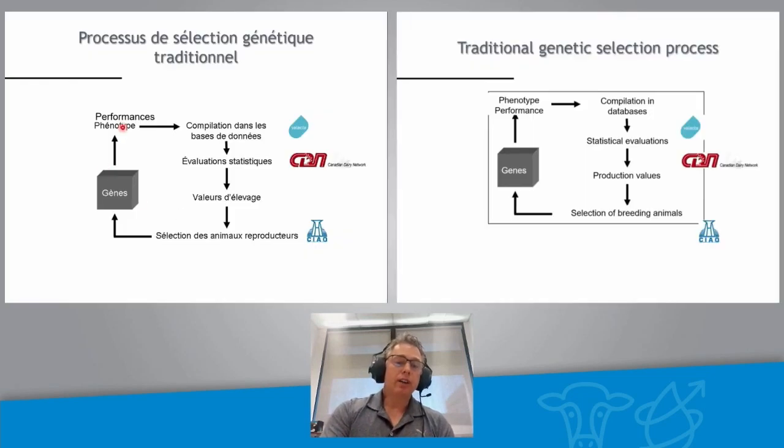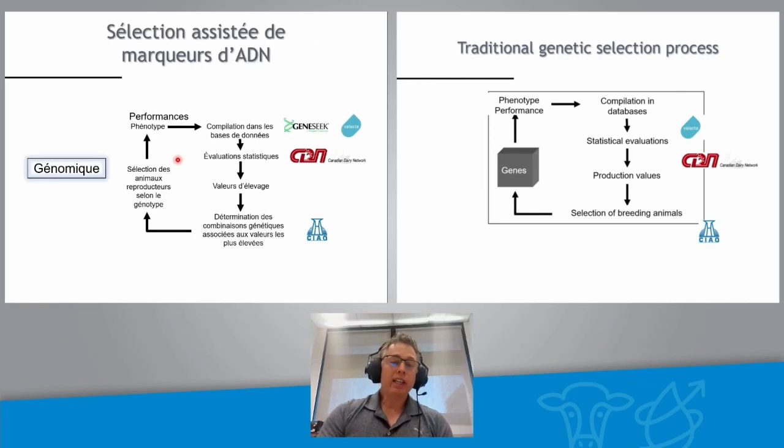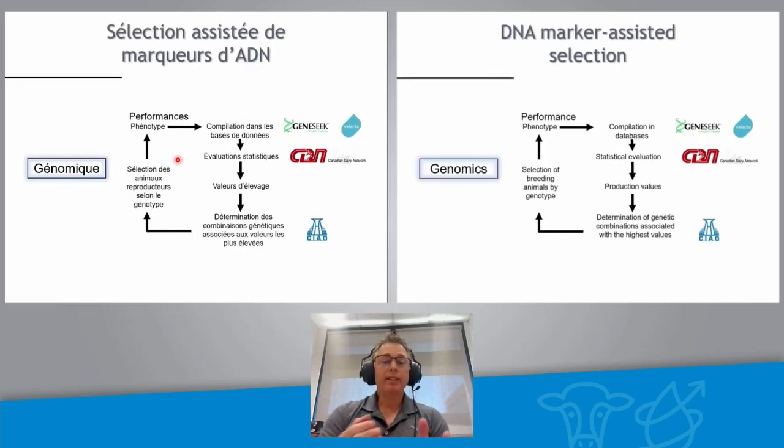If we look at the traits, as you know, traditionally, we didn't know what was in this black box, those genes, and that was okay. It still worked. We selected the best individuals, and the best individuals with the best performance transmitted part of that gain to the following generation. Now, with genomics, as I said, we don't select for specific genes, but we select for a whole barcode, which is associated with high performance animals.